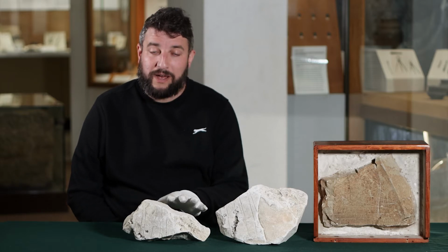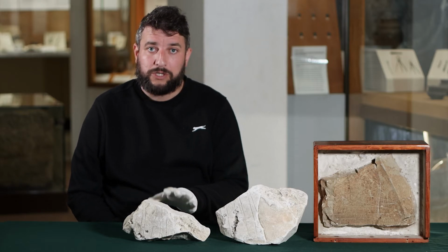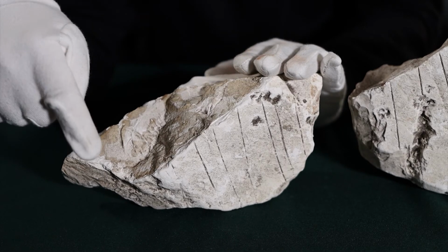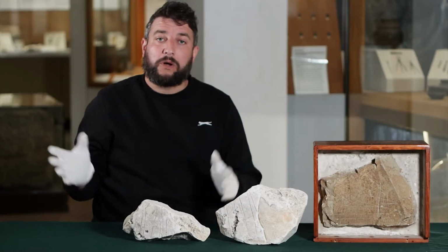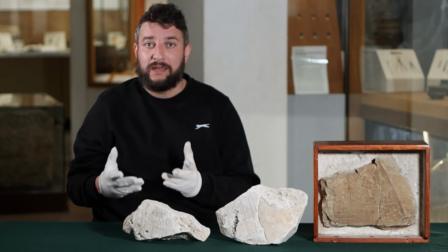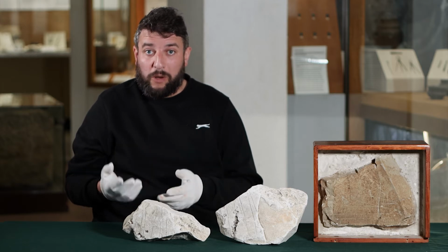These two examples were found at Blackpatch by John Henry Pull during the 1920s. And as you can see, there's very simple linear carvings. These were found at the bottom of the mine shafts. So these were hand-dug mine shafts by these early Neolithic people. They were the first farmers into the country.